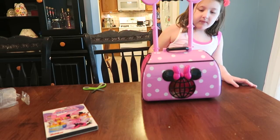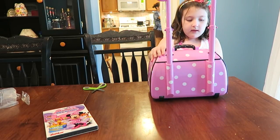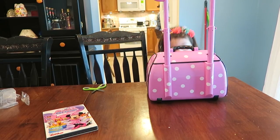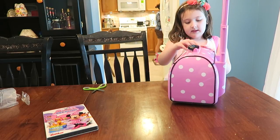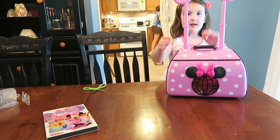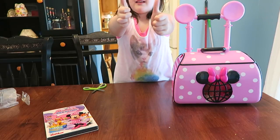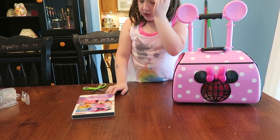Oh, that's so neat. And it has wheels. Turn it around so we can see the back. Look at that. It has wheels and everything so that you can just carry it with you wherever you go. Very, very cool. Walks with me. That's a good idea. You think she would like some fresh air sometimes? Very cool. So, Skylar, what do you think of the Minnie Popstar Pet Carrier? Awesome!